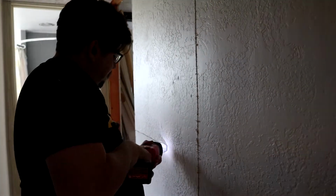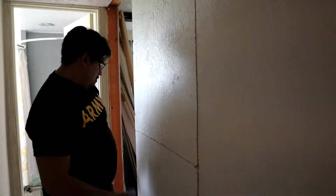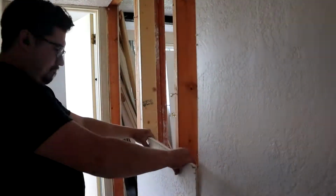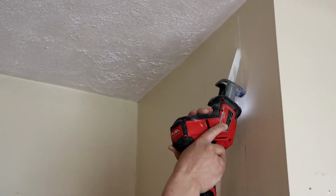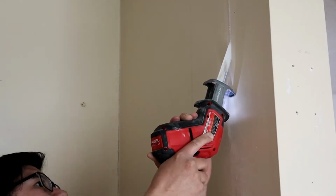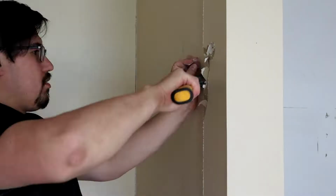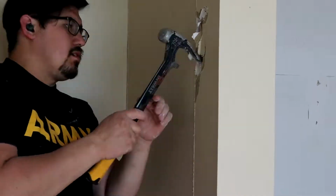Okay, now we are knocking out more walls. This is in the hallway, making the entry to the master more open. And then this is over by the closet in the guest bedroom. We're cutting out part of it, ripping it out, and going to put some new walls up.